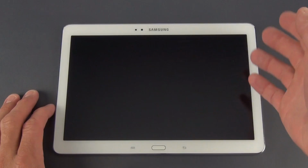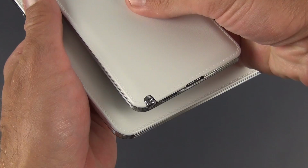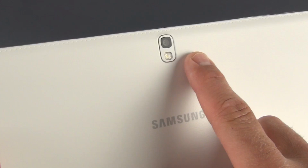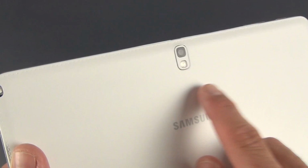Now, along the back, you'll see we have this faux leather finish with that stitching along the side. Again, very much like the Note 3. So this is a new design trend with Samsung. On the back, you also see our 8-megapixel autofocusing camera capable of recording video at 1080p at 30 frames per second. If you have the LTE version with a Snapdragon 800 processor, you could get 60 frames per second. So there is no 4K video with this camera. Again, the Note 3 has that capability, but it also has a different sensor. It has a 13-megapixel camera. We have an LED flash as well.